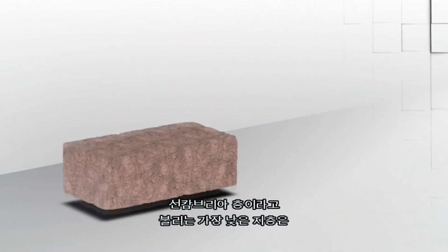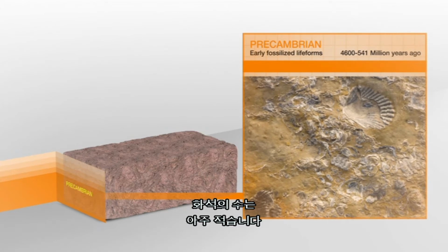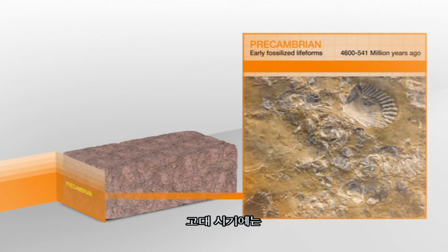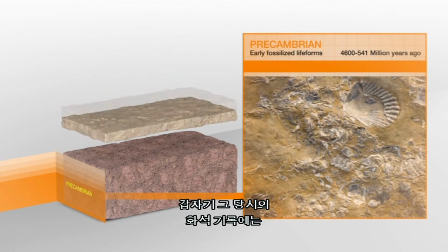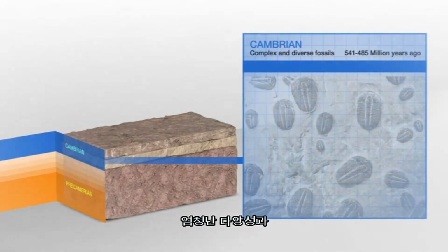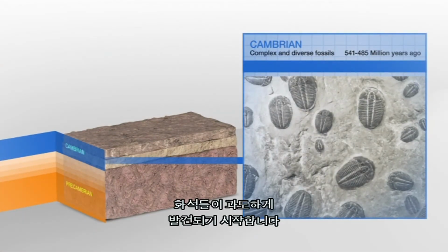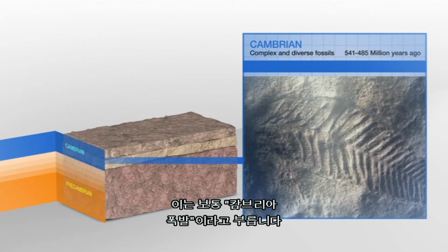The lowest strata, the Precambrian layer, consists of several geologic eons and contains very few fossils. And then there's a period of time at the beginning of the Paleozoic era where ancient life seems to have simply exploded. The fossil record suddenly goes from showing fossils of relative simplicity to an overabundance of fossils showing great diversity and increasing complexity. This is commonly referred to as the Cambrian explosion.